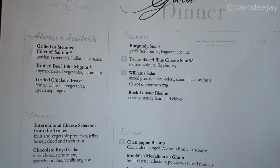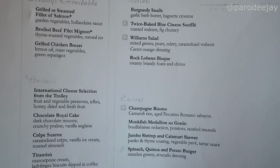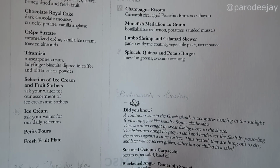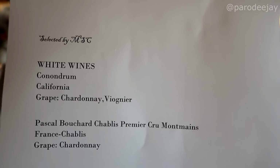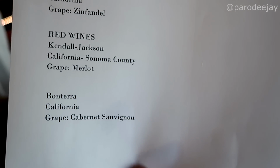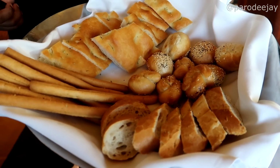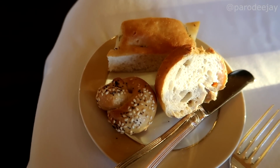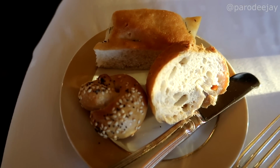Gala dinner. Look at them burgundy snails. Look at that blue cheese souffle. Oh, champagne risotto. What? There is the wine list for the evening. Oh my gosh. We've got our bread selected, and she said we could either do butter or olive oil or both, so we went butter.